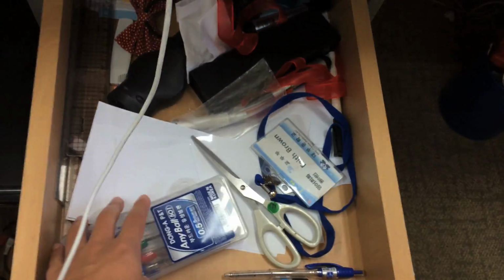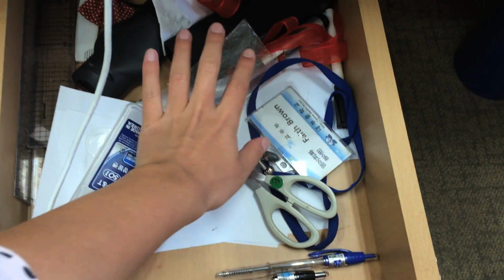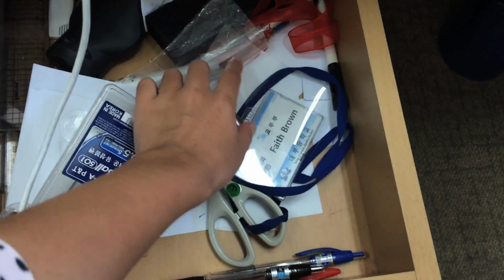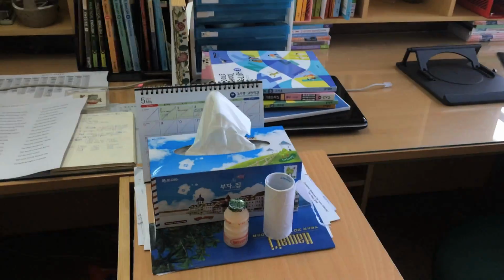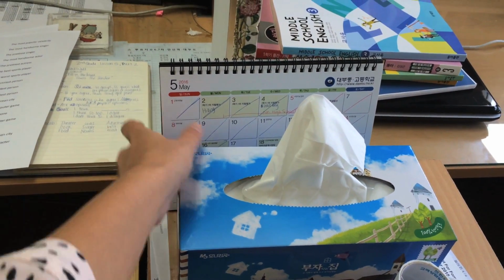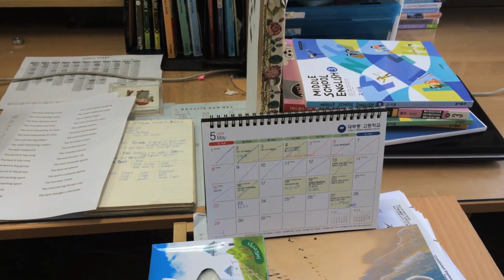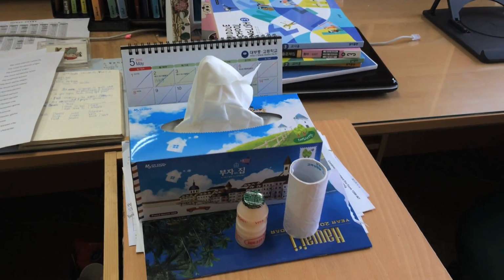This is just random stuff, lots of pens and scissors. This is my little name tag that they gave me. Just random teacher stuff, whatever you need to know. And then, what do we have? Oh, this is the calendar for the school. And then we have Kleenex, which I just restocked.